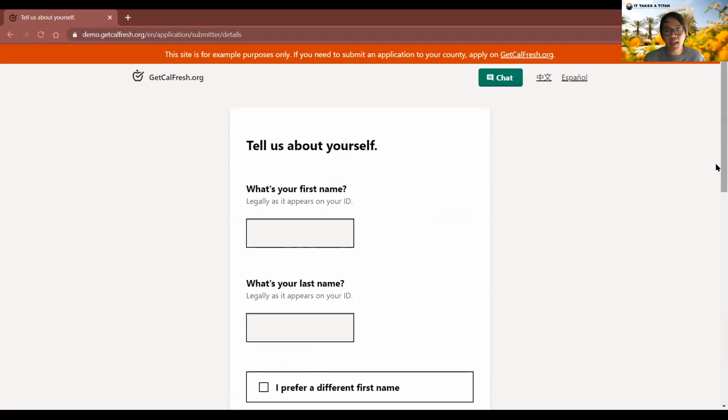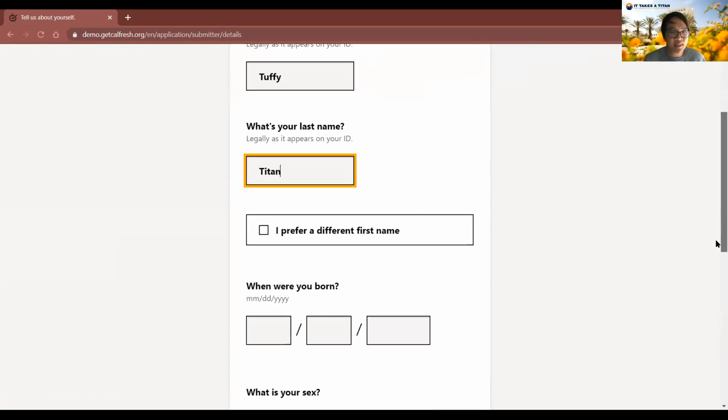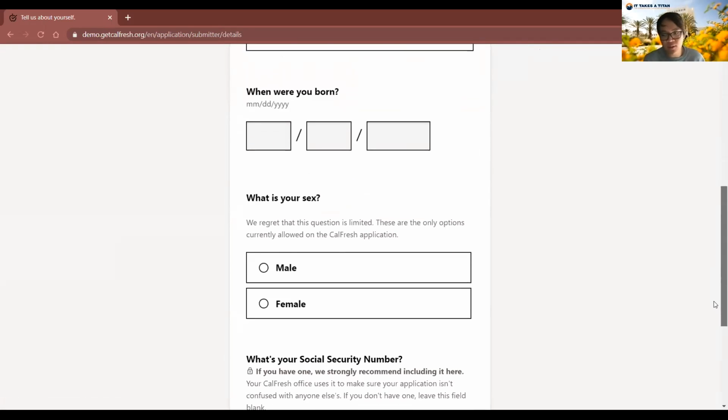So then they're just going to ask you about your personal contact information. So for our first name, we're going to put Tuffy. And then our last name is Titan. And so since, like I said, this is a 21-year-old student, we can say that their birthday is coming up. We could say 10/23/1999. And then we can click on mail for the student.